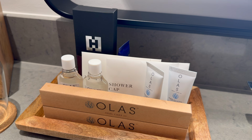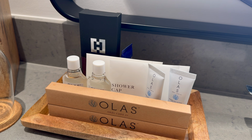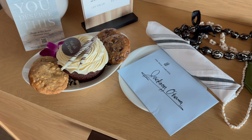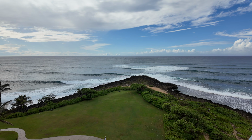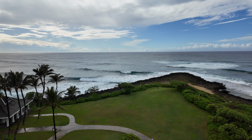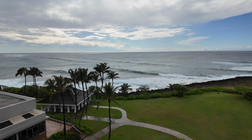Here's a look at the toiletries in the bathroom upon further review. Some toothbrushes, mouthwash. Really nice that the hotel provides that. And then it was my wife's birthday, so they sent her a nice welcome amenity as well. So that's really nice of them. Our view overlooked the point of the resort, so we had an awesome view. If you can definitely fit this into your plans, I do recommend checking this area out for sure.